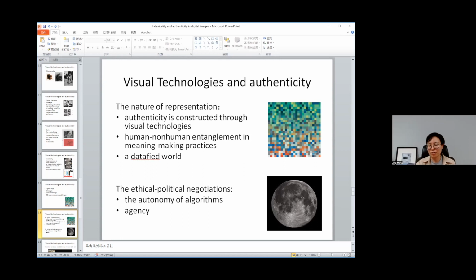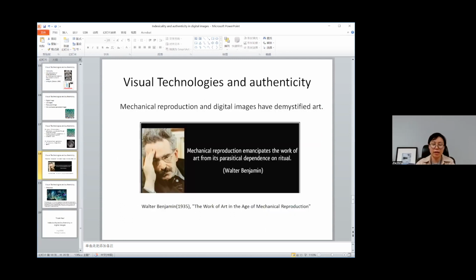about digital technologies. So here is something I have talked about: visual technologies and authenticities. They are shaped together, both by human and non-human entanglement in the meaning process. But there is another very interesting thing I think we can also discuss: basically, the visual technologies are enabling us to do different kinds of arts.